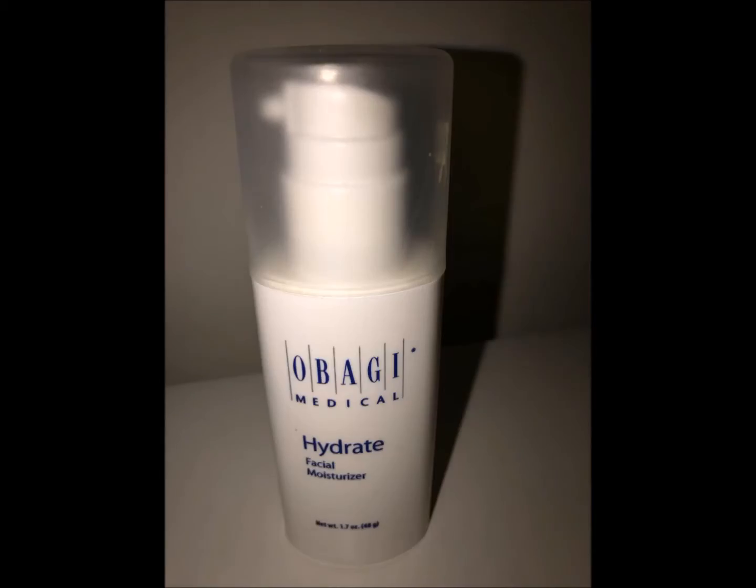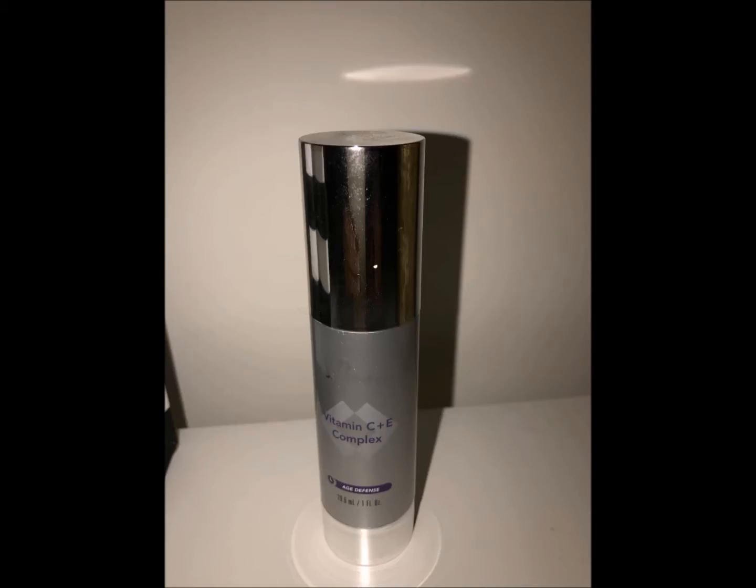This I love, SkinMedica Vitamin C and E Complex. Before I found that Obagi moisturizer, I think I might even still like this more. Before I found that, the C and E, it just like smoothed everything. I loved this stuff. It doesn't break me out. It says Age of Defense. I'm telling you, SkinMedica is an amazing line.